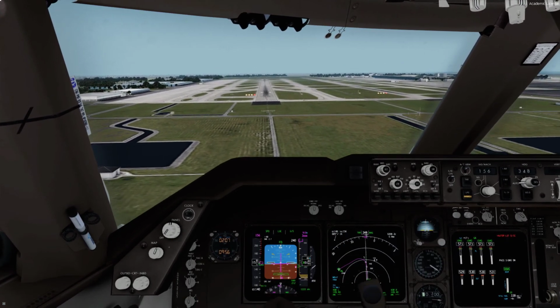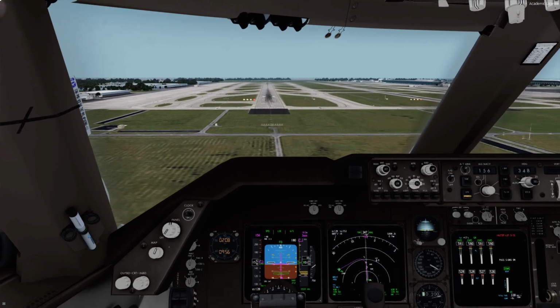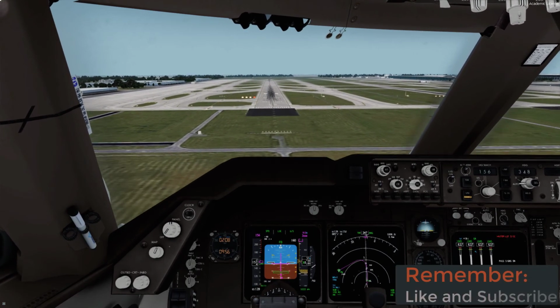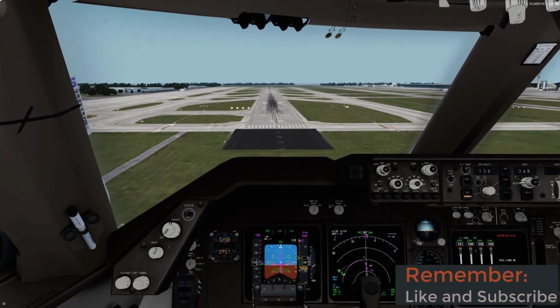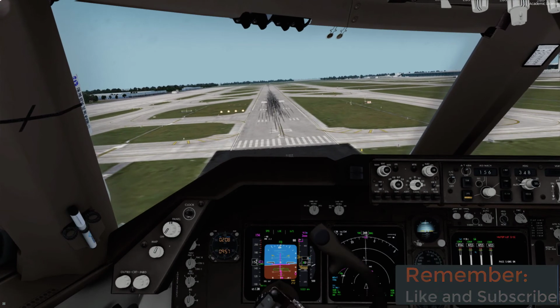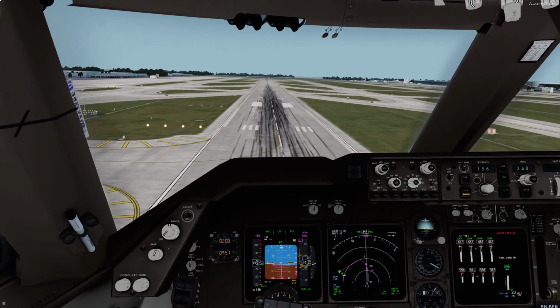So I have tested the scenery and it's actually really good FPS wise. And actually I think Ultimate Traffic Live has kind of pooped itself once again and shut itself down for some random reason, which is what it normally does after a long flight.